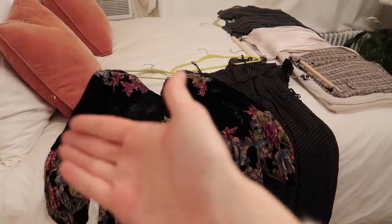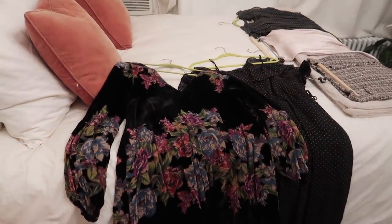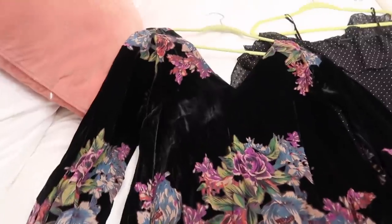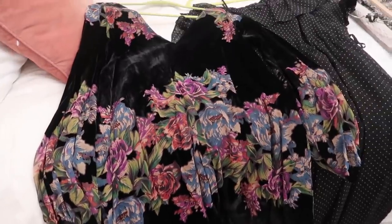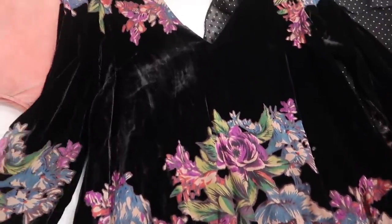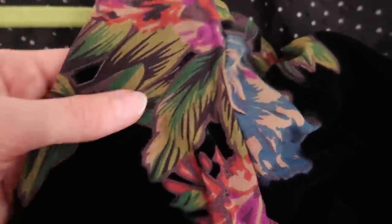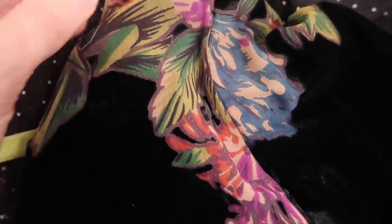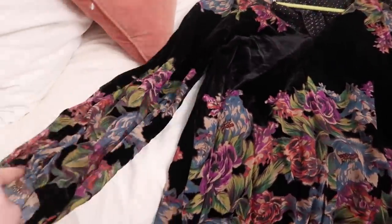So these are the dresses and outfits I have laid out, and yes, I do own some black dresses. This one actually is really beautiful. This is from Free People, and I got it maybe in 2016 or 2017, and it's this black velvet with almost watercolored, only way I could describe it, chiffon. So it's like velvet and almost chiffon-y. And it has these beautifully painted on flowers.